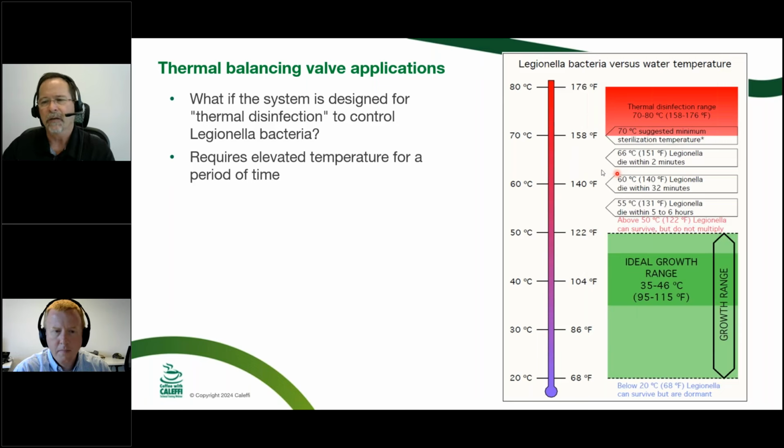Now I need to say here, to qualify, this is laboratory data. When you have a system that has biofilm, or your pipes are not new, then all of this is just a baseline. These are the laboratory numbers and times. But thermal disinfection to control Legionella is used around the world. It has been for over 20 years, and it works. It's a common practice more in other parts of the world than it is here in North America right now, but we're catching on.